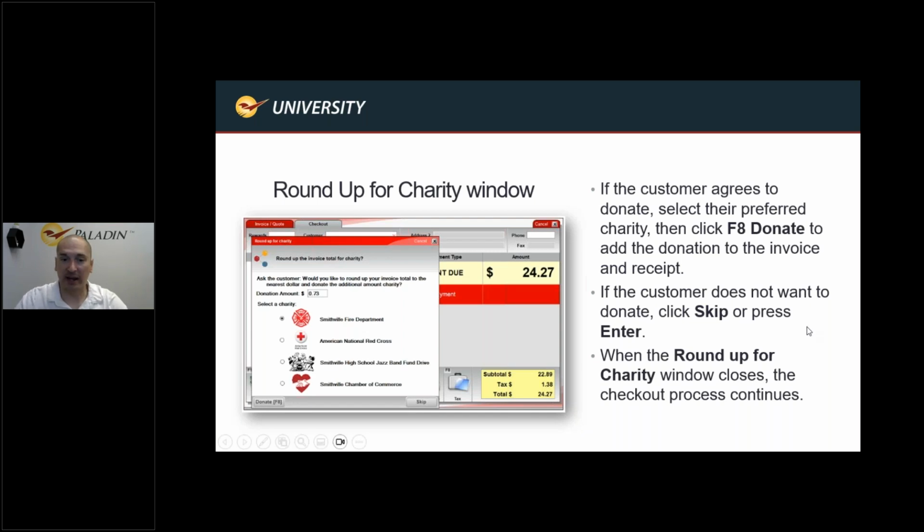So they have tracking of it and you have tracking of it. If the customer does not want to donate, all you have to do is hit skip or press enter, because it defaults to skip. So if you just hit enter, it'll basically be hitting the skip button and we'll move on. And then when the Roundup for Charity window closes, the checkout process continues just like normal.